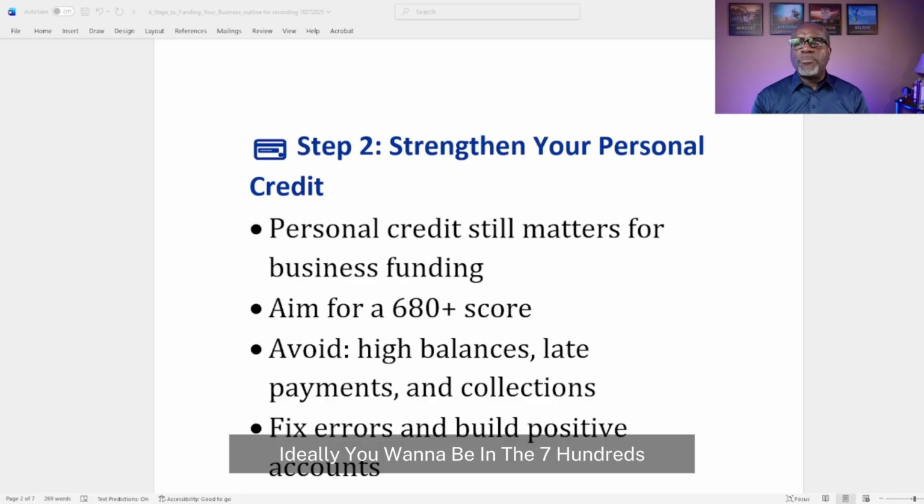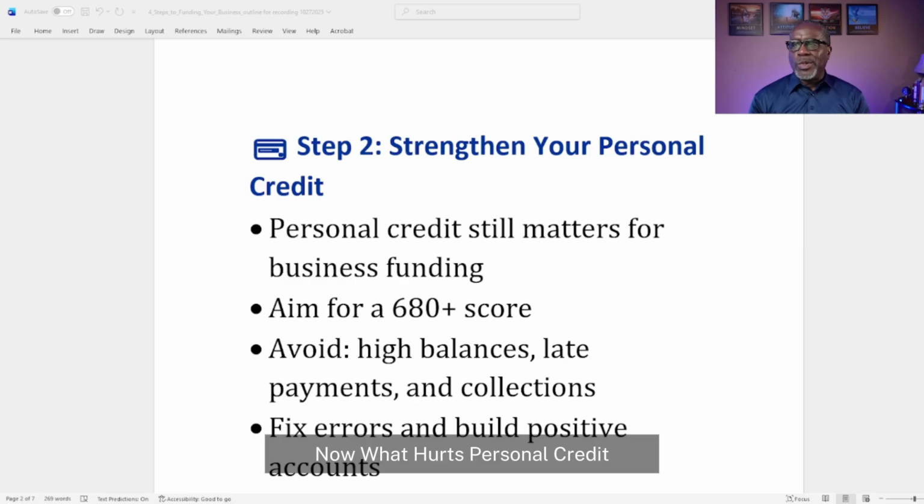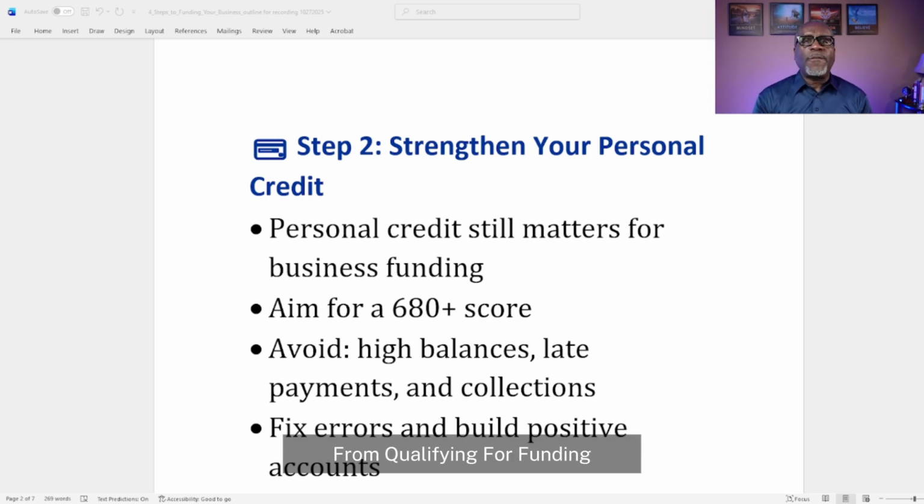Ideally, you want to be in the 700s. But even if you're not there yet, don't worry, you can fix it, and I'll teach you how. Now, what hurts personal credit? There's some things we've got to learn to avoid. Here are the top things that stop business owners from qualifying for funding.